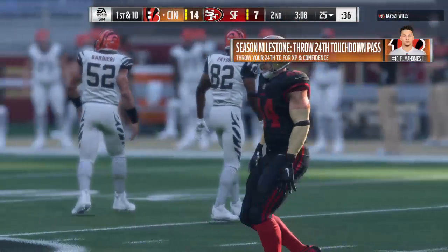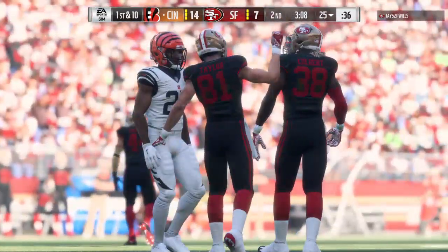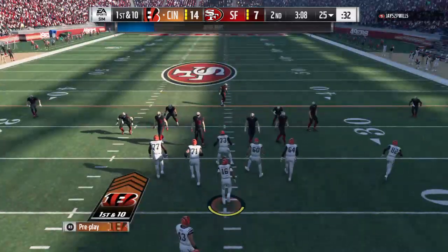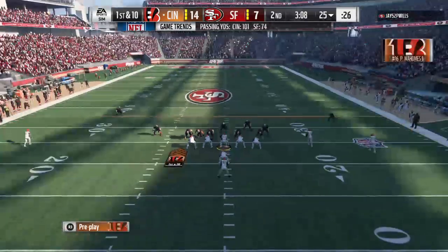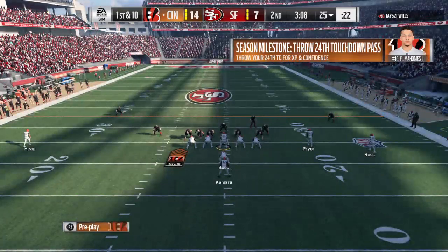2 drives, 2 touchdowns. Yeah, can't ask for a better start than that, can you? I mean, this is the way you practice it. This is the way you rehearse it. But right now, the play calling, they're locked in really well. Hoping now to get back in the end zone on this 4th possession. Here we go.